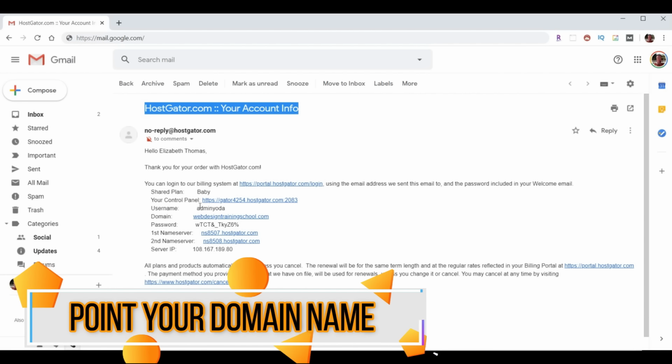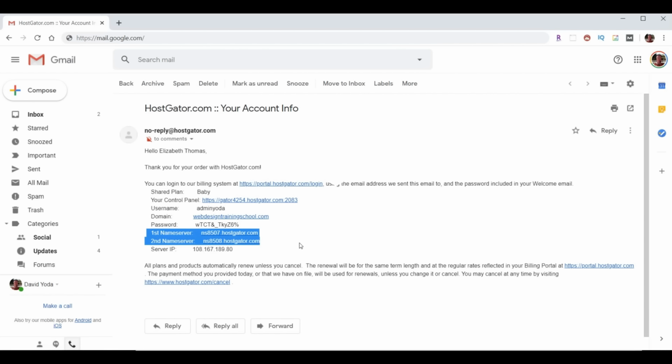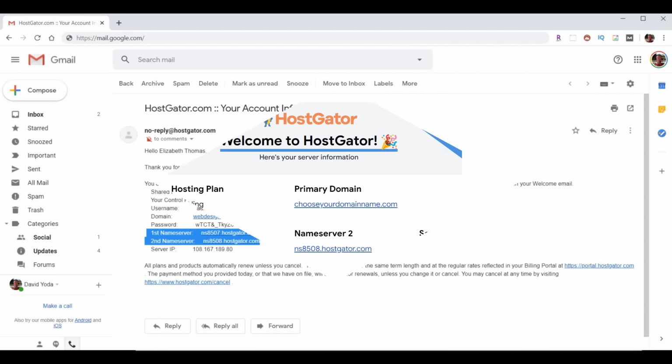To point your domain name to your hosting, you first need to know what your name servers are for your hosting account. In the first email example, your name servers are shown here as I've selected. In the second email version, you can also easily find your name servers as shown here. Please do not use the name servers shown in this example, as those are the name servers for my hosting, and your name servers shown in your email will most likely be different than mine.